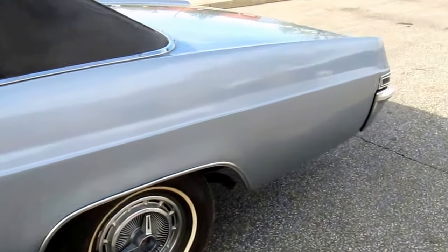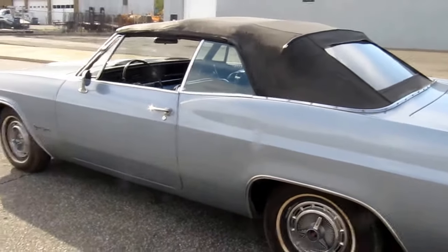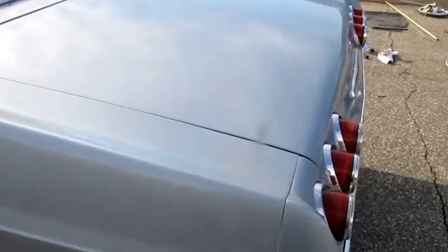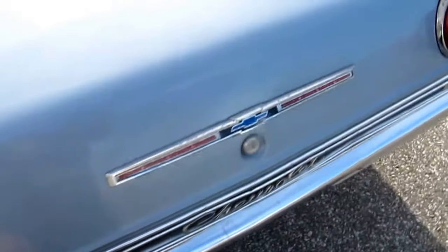Just a very nice, presentable driver. Cleans up well, looks good from like 20 feet away. Close up, you can see a lot of little imperfections here and there. Paint actually looks pretty good. Some small chips.